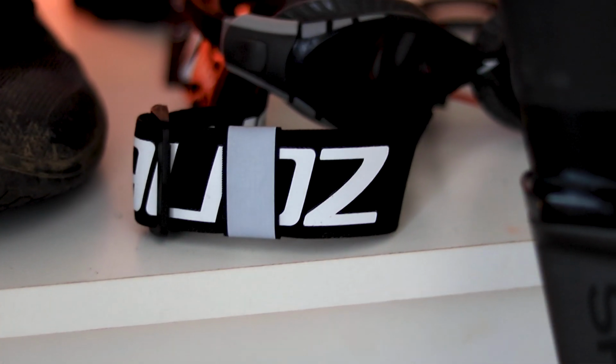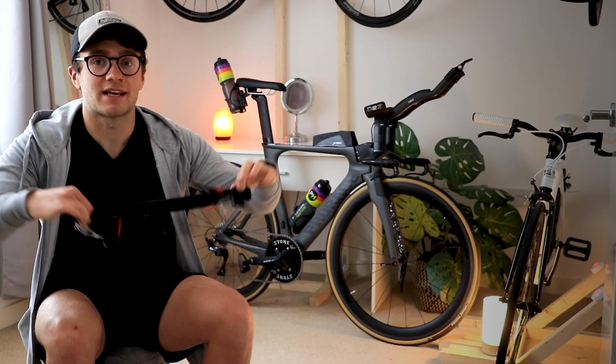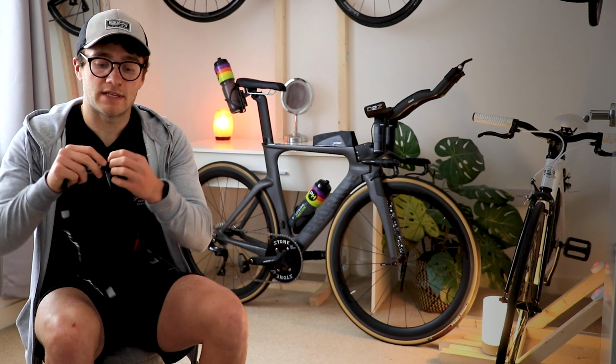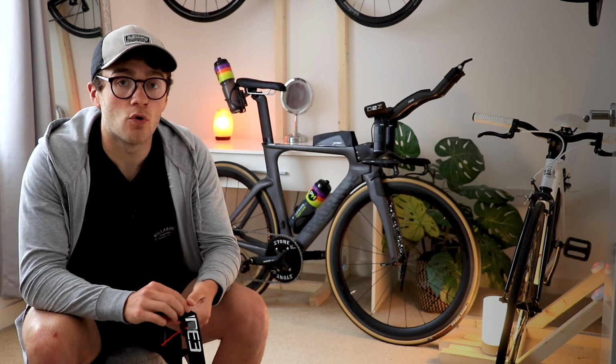Race belt. This is a Zone 3 race belt, bought off Wiggle. My other half, Autumn, got it for me for Valentine's Day, which is a pretty cool present actually, especially for Valentine's Day. So I'll be using that, which I'll have to clip on. And inside that, it's got a little zip pocket, which I will be putting 1 gel into for the run course.